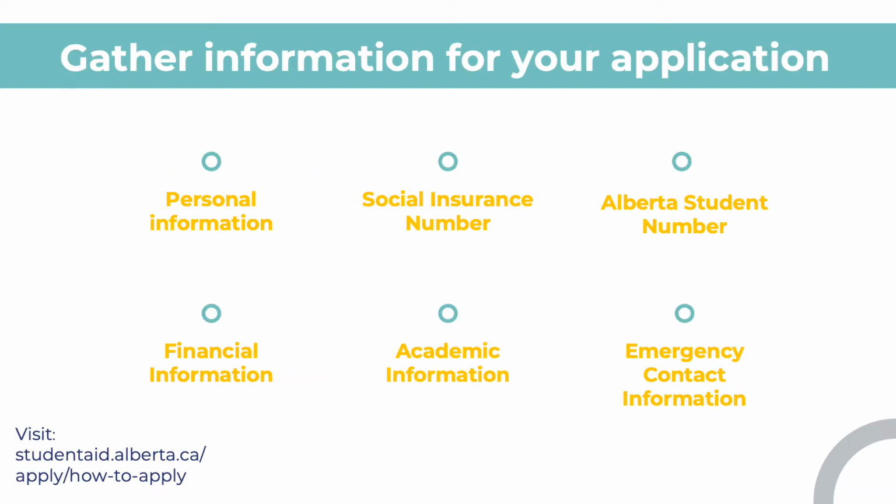So once you've deemed that you're eligible for the Alberta Student Aid, it's time to gather some information for your application. So first of all, some personal information, that being your address, phone number, email, and birthday. The next, you need to track down your social insurance number, same with your Alberta student number. Some financial information they're going to ask for is the total amount of income from your last year. The academic information you will be applying will be from the University of Lethbridge, the program you're in, the start, end dates, and your student ID number if you know it.